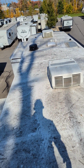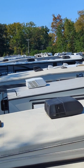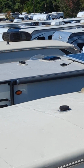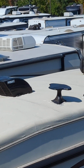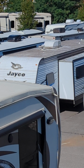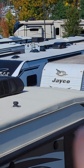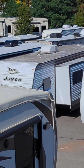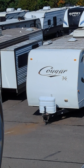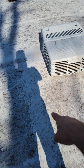I'm on the roof. I climbed up. Something doesn't look right. Those are really white, tan, shiny. Those ones aren't. That looks really old, just based off the stick and tin and the Jayco emblem, which is newer these days. That Cougar's old, same thing, the emblem's pretty old. They have similar roofs. This is a 2021.